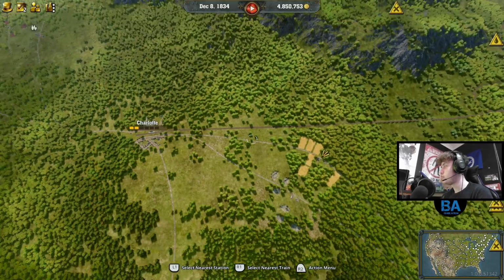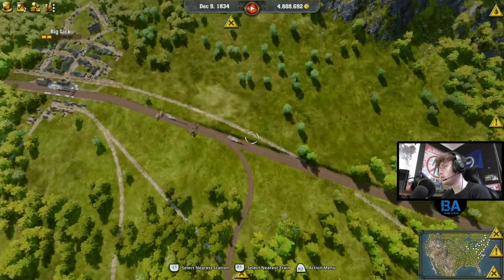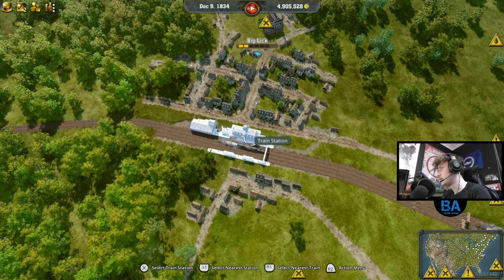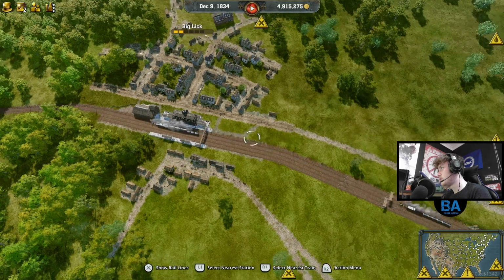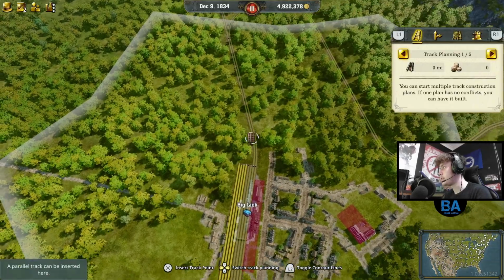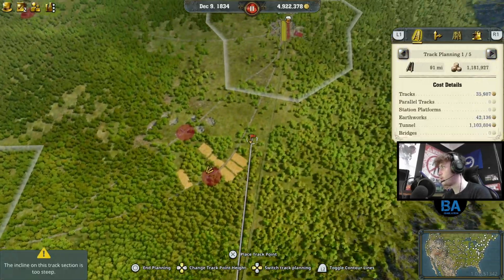Probably make it quadruple track as well, just as it is the northeast corridor. What's going on here? And what are you waiting for? Oh, I don't like that. Where are you? Washington DC, Charlottesville, Boston, New York. We might have to change that, because Big Lick is going to be a junction station, so yeah, we'll get that changed. Let's quickly get this built first, though.